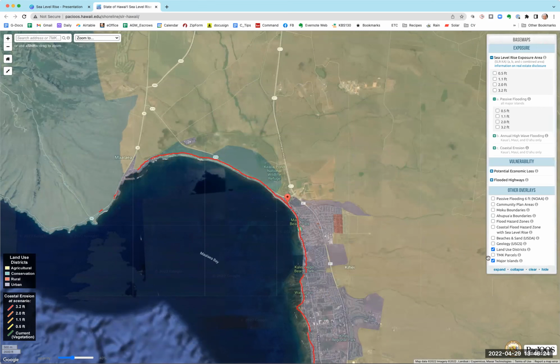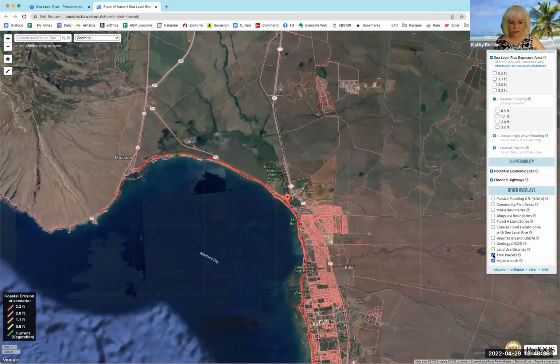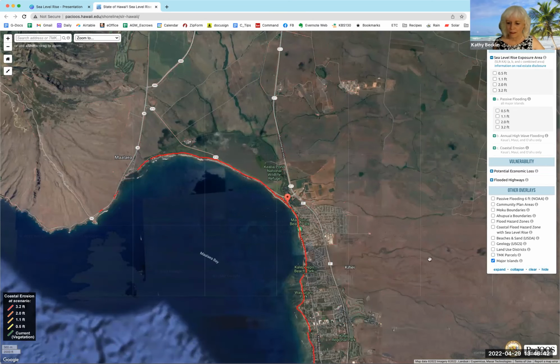So this is the land use district. So when you're saying, are you urban, rural, agricultural, that shows that. It's nice. And you can go into details on your TMKs just by flipping the switch. So that's our zoom into the world, and I encourage you guys to go out there. Most people are probably already out searching their properties and their own homes or whatever.